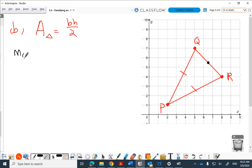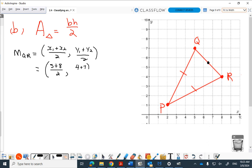equals, write down the formula, x1 plus x2 over 2, y1 plus y2 over 2. And Ellie, did you actually do that, or did you make the plan? She actually did it. Okay, so I'll do it, and then we'll check our work, okay? So I get 5 plus 8 over 2. And I get 4 plus 7 over 2. She's going to check my work for me in just a second. Or we're going to compare, are we? I get 13 over 2 and 11 over 2.